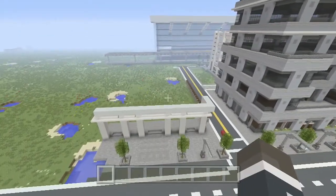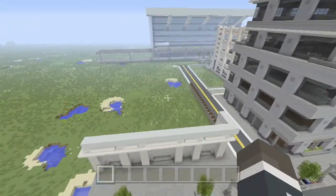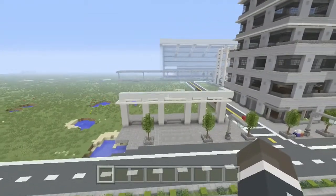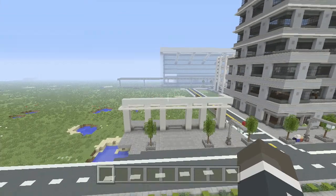I'm not gonna worry about the interior too much. We can do that for the next episode, and we'll probably just do the lobby. But yeah, I suppose we can get straight into this. I'll flesh out the base a little bit more, and then we can get into some better stuff. So I'll get started in 3, 2, 1.